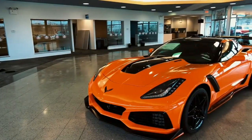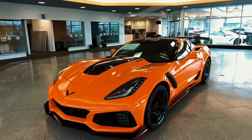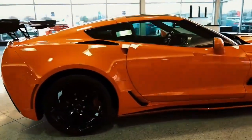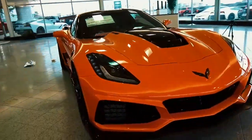Though the ZR1 is heavily based on the Z06 platform, which is another high-performance version of the Corvette, there are actually quite a few very noticeable differences between the two. What makes this version of Chevy's Corvette so special is obviously its performance, putting the ZR1 on top of the list when it comes to sports car power and potential.